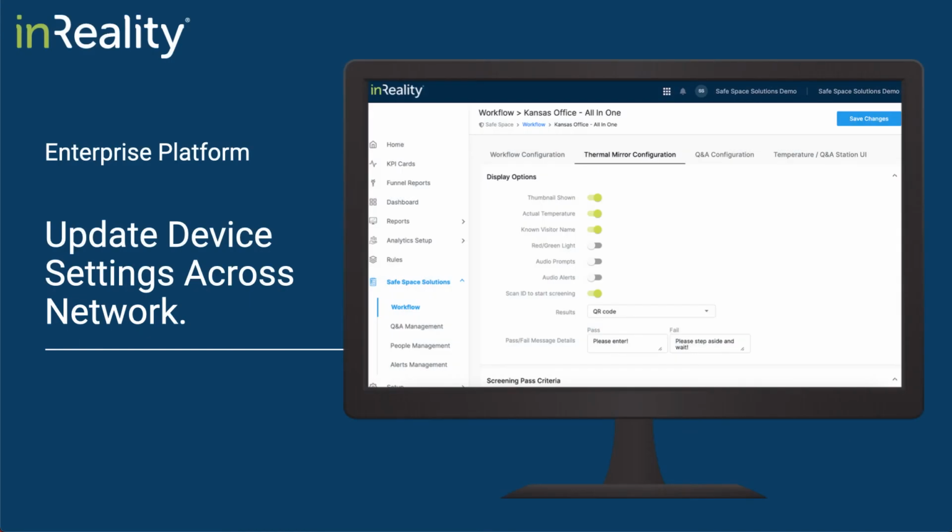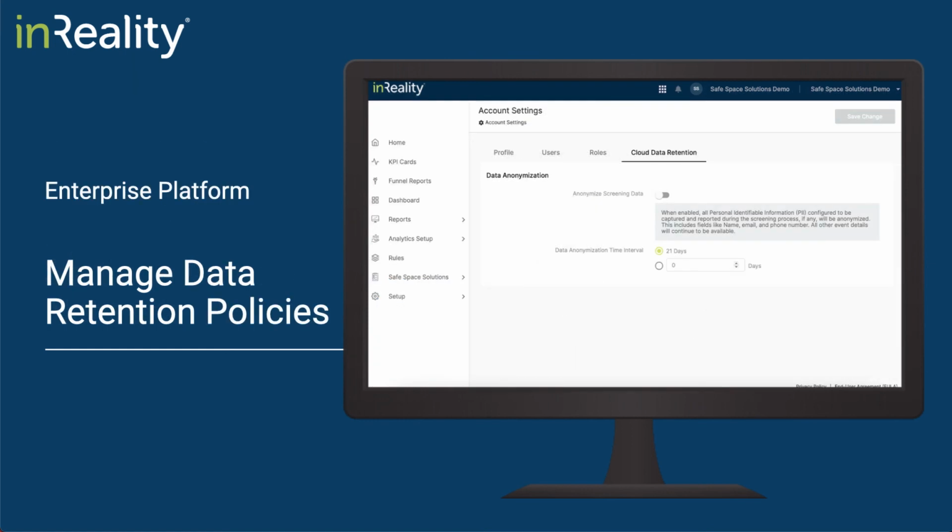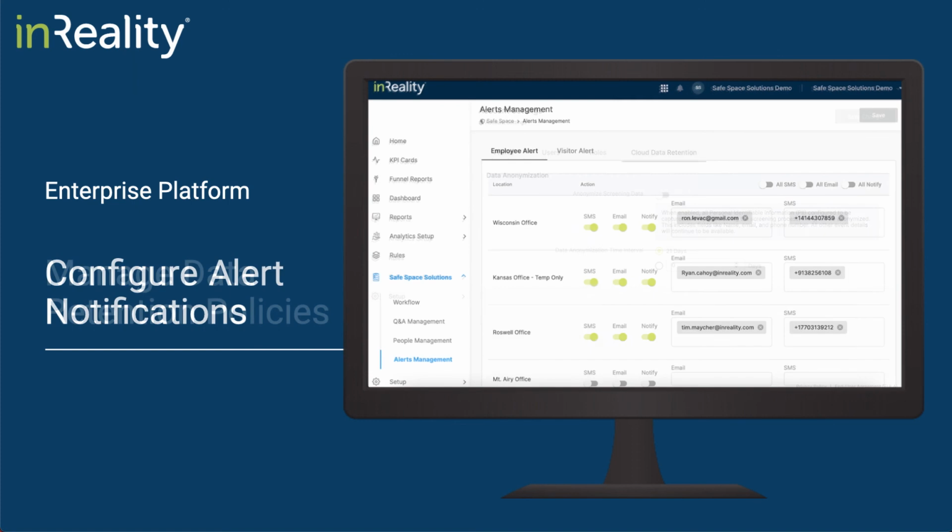Flexibility is key. As you get new direction from HR and legal, the platform is going to let you easily update workflows and settings and publish them out to the entire network. This is much easier than running around with a keyboard and a mouse to each device. Rules and regulations are always evolving, so at any time, your data policies can be changed to how long you're keeping the data on the device or in the cloud before you anonymize it.